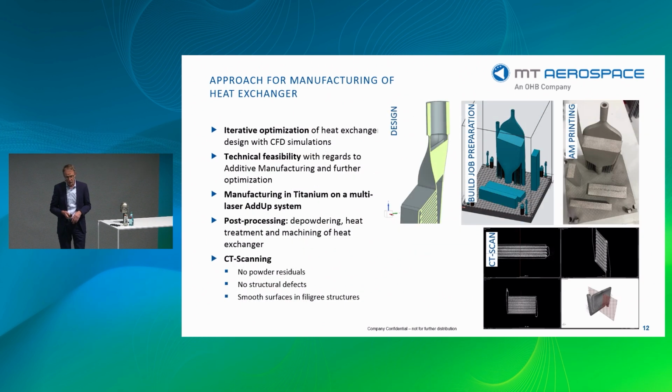But then we have also printed them, in this case on an AddUp Formup 350 machine. It's made out of titanium, grade 23. So we have manufactured it. You can imagine with all those very, very filigree structures that are inside such a heat exchanger, printing is one thing. The other challenge is, how do I get the powder out of there and make sure that there's no powder left? That's also something we tackled. That's also something that we mastered.